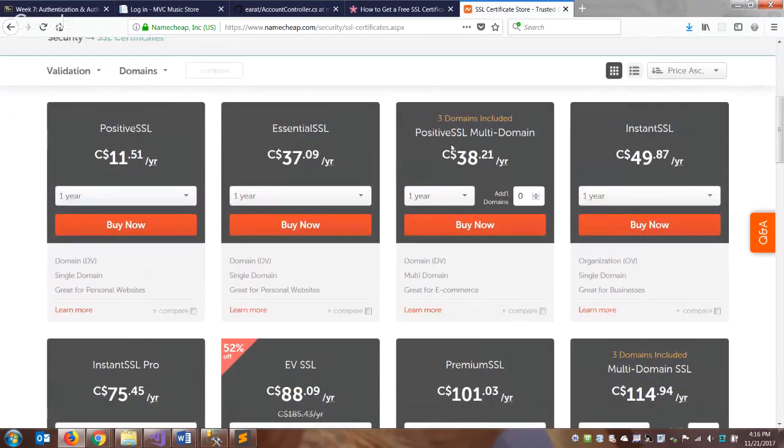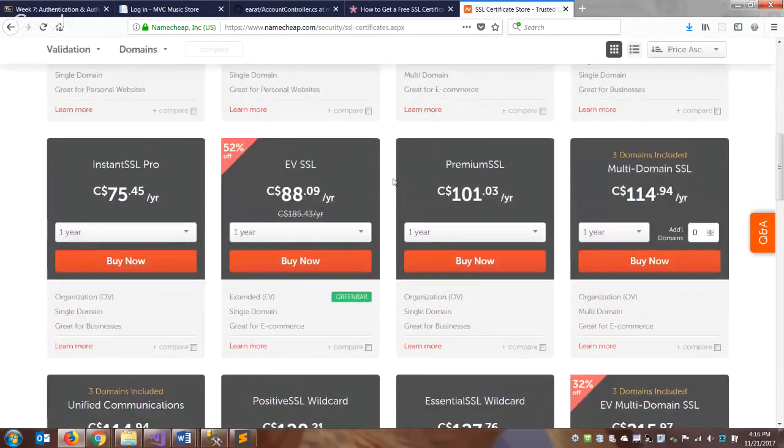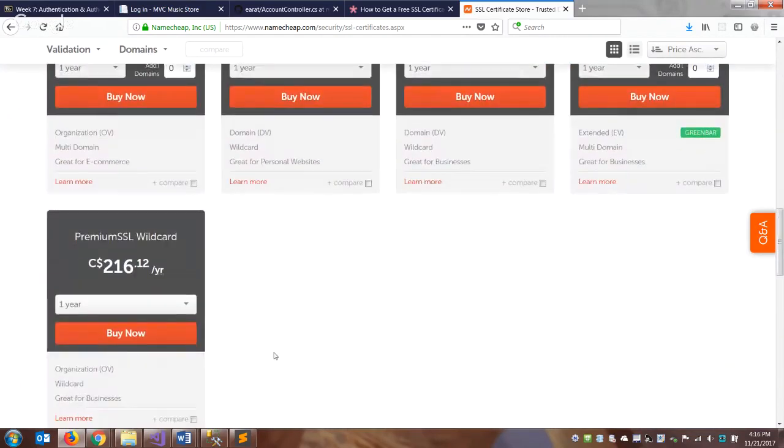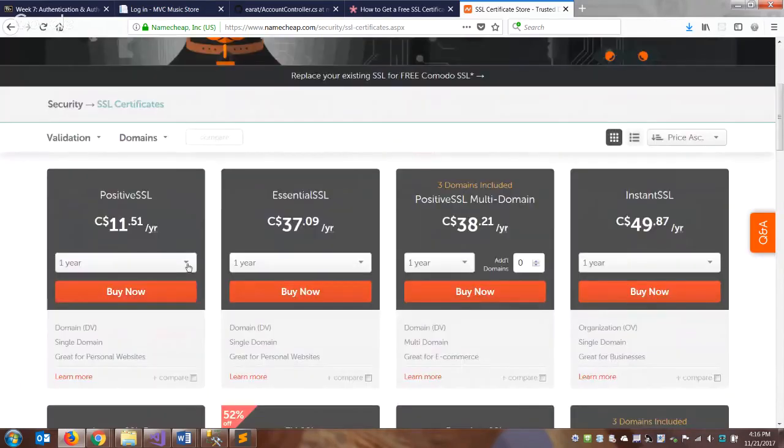So for example, here's a multi-domain certificate. There are different levels of warranty and different levels of encryption you can get. With these guys, they're about the cheapest ones. Typically you buy them for a year or 2 years, and the max is 3, then you have to renew them. They're not transferable though. So if you host a website on this server and you buy an SSL certificate and you decide, I don't like that host, I want to move to another host, guess what? You have to buy and install a new SSL certificate.